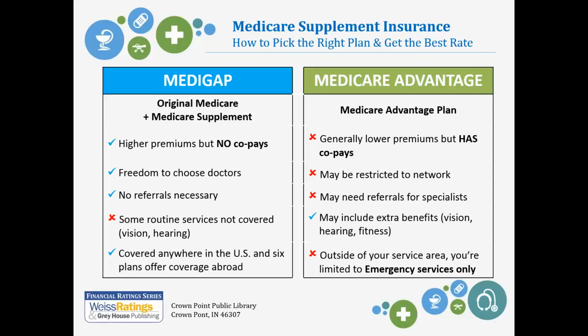With Medicare Advantage, you are just choosing a Medicare Advantage plan. Generally, it has lower premiums, but you're going to have copays. You may be restricted to a network, and you may need referrals for specialists. It will possibly include extra benefits such as vision, hearing, and fitness, and dental. And outside of your service area, you're going to be limited to emergency services only.